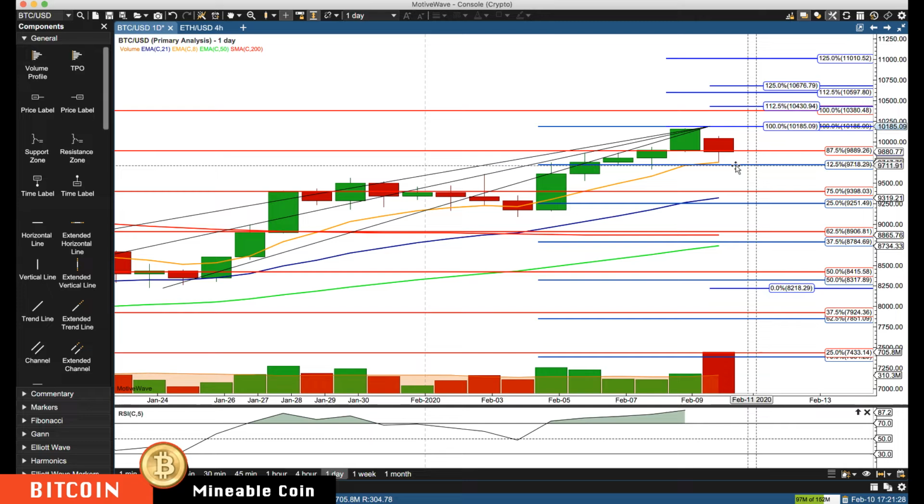So as long as we don't get a close below about 97.18, we'll be watching for the rotation up. If we do get a close below 97.18, then we'll be watching for the bigger pullback.